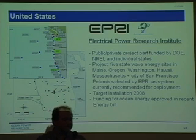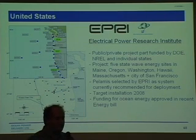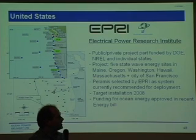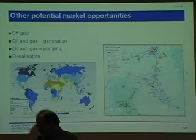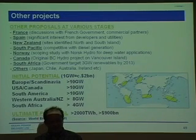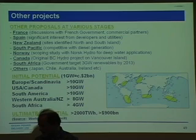But importantly, here in the States, EPRI has done a lot of great work in terms of looking at sites and potential application, particularly here on the West Coast. And we're very encouraged by that, and hopefully things will move forward on this front. And obviously lots of other places where we've got little toes in the water and hoping things will develop, but still a long way to go.